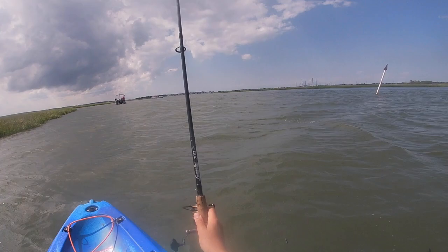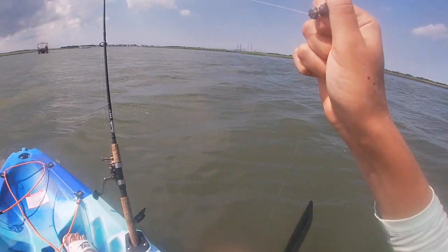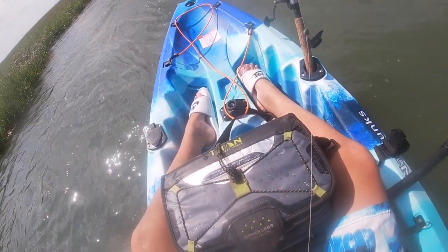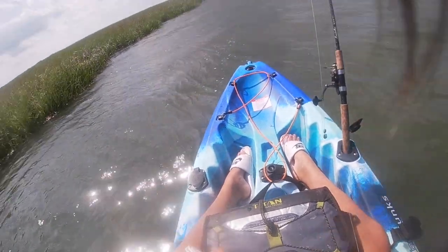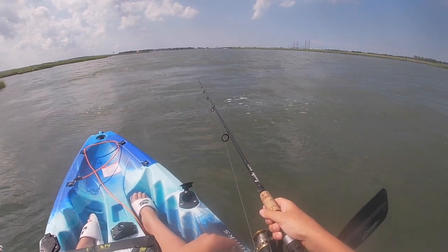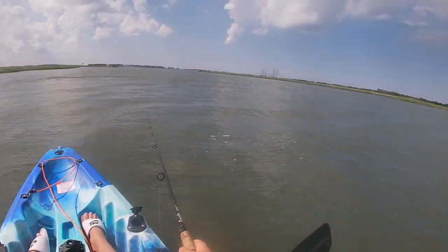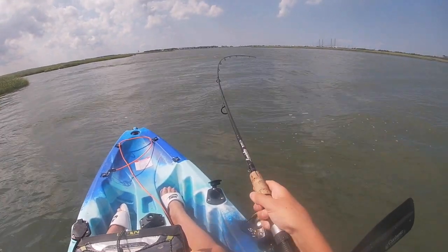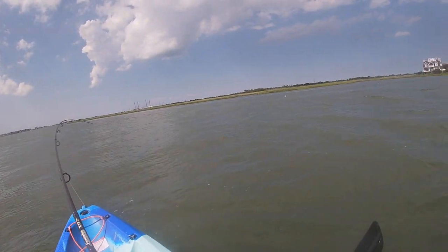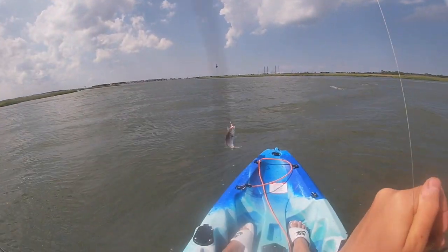Something hit it. You had a bite? A belly bite, actually. Let me see. Is this hook not in right? Croaker. Got him. Nice, there he is, boys. Whoa, striper! That's a striper. Nah, it's a croaker, never mind. It's getting smaller. Holy cow, that's a keeper.